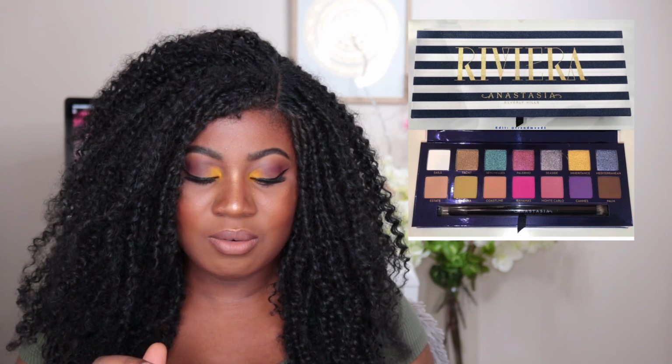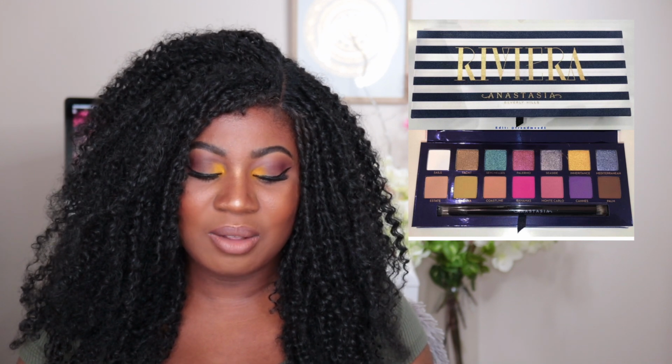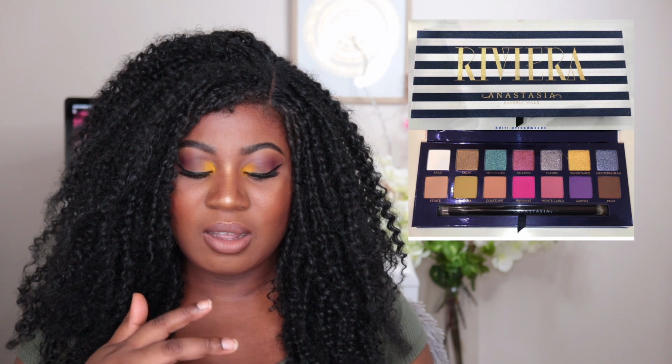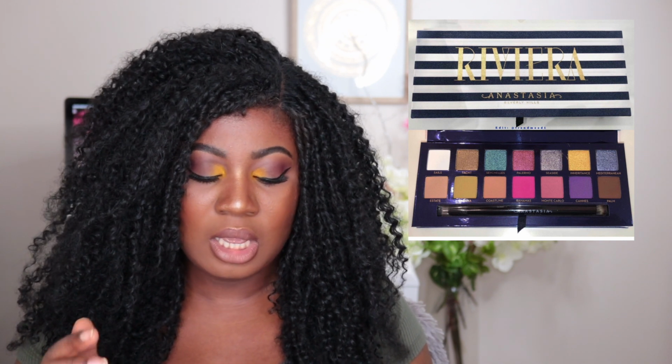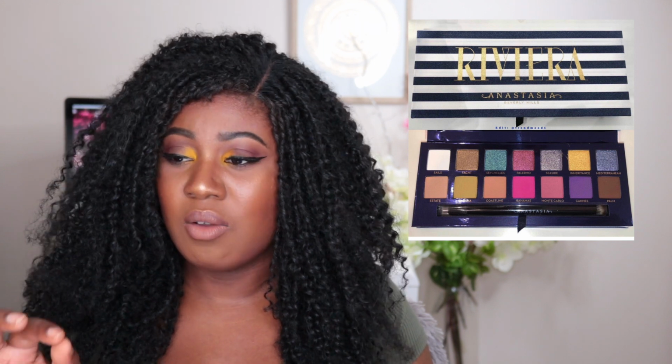Oh yes, this is a good one. So Anastasia Beverly Hills dropped that they're releasing a new palette. It's called Riviera. I can never say it. Riviera. It's got a gold, navy blue, and white nautical theme on the packaging, and the colors look phenomenal.